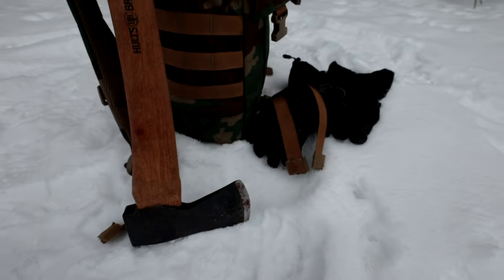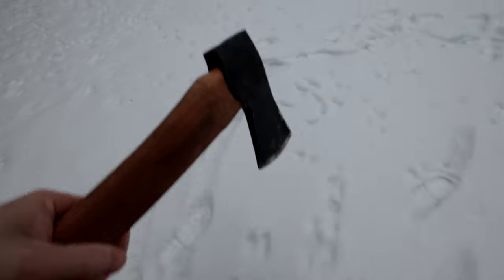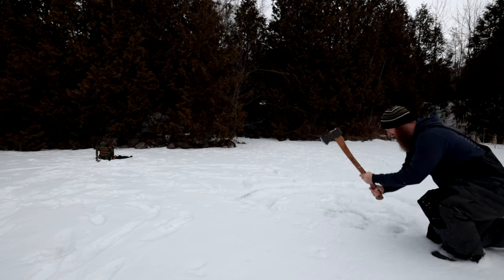So we're not gonna come out too far here. We're gonna try shallow for the active feeding fish. And then if we have to, we'll move out a little bit deeper. Let's get punching a hole so we can see if we can survive on this no food, no water, no shelter, lost fisherman survival challenge.